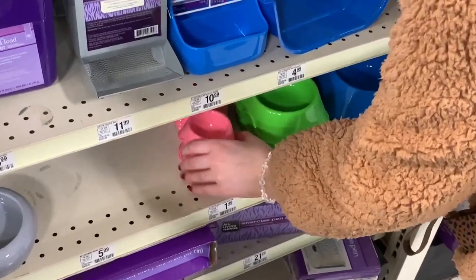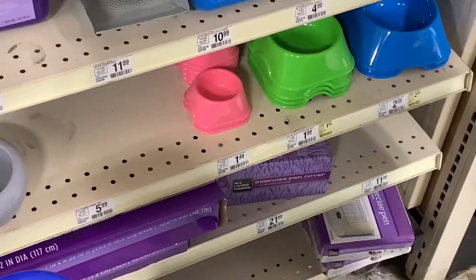And now for food bowls, what are we thinking? I like the pink one. Pink, you like pink? Yes. And nice and cheap, that's what Carson likes to see.